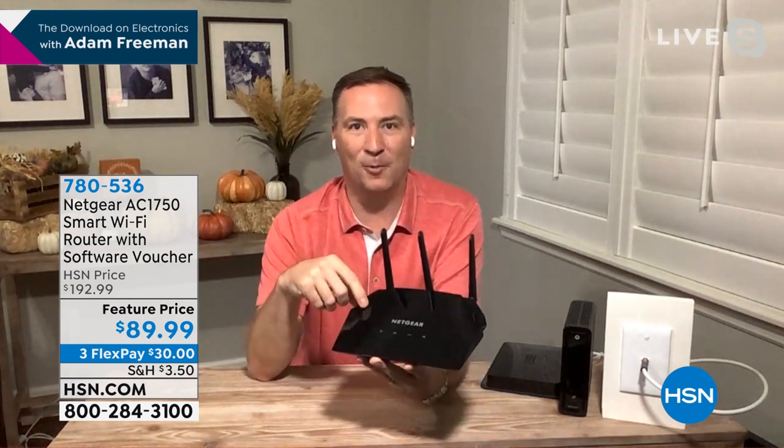Now, you see the graphic on there, it says AC1750. What does that mean? It's basically kind of like the miles an hour of your router. The most common router in America is only 54 megabytes of speed. This is 1,750 megabytes of speed. It's more than 32 times faster than the most popular routers in America. So imagine getting internet speed that's now 30 times faster. It's going to be incredible.